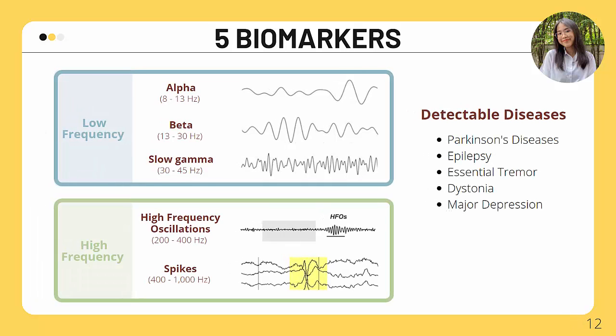The sensing circuit is used for preconditioning the brain local field potential, or LFP, before it gets analyzed. 5 biomarkers including low and high range frequency are used to detect abnormalities of the brain, such as Parkinson's disease, epilepsy, and major depression.